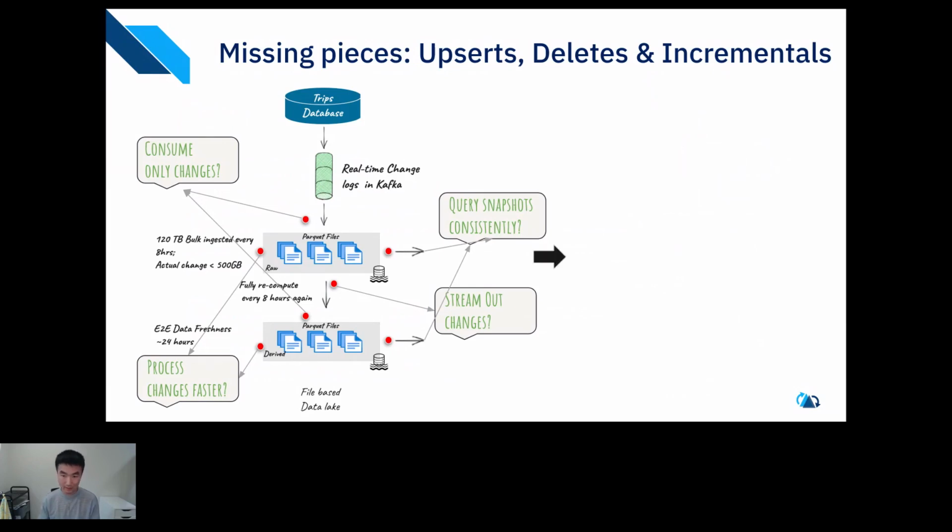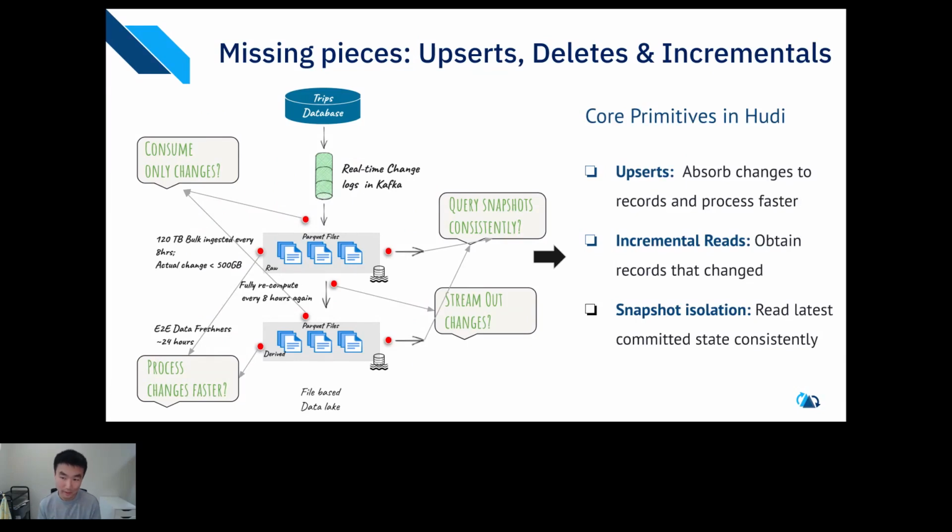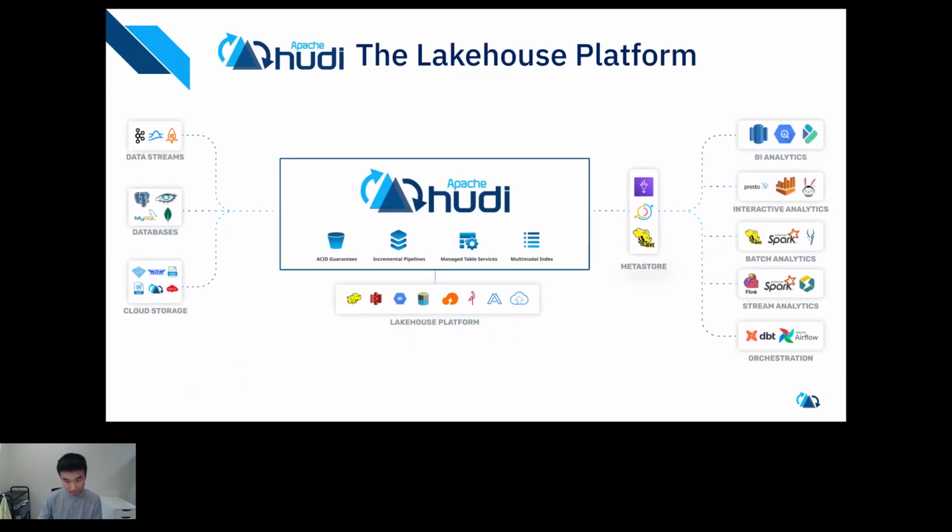These principles guided the core primitives of Hudi, which are upserts, incremental reads and snapshot isolation. So with Hudi, a serverless transaction layer with database-like abstractions for DFS-compatible storage is built. Now upserts took less than 10 minutes to capture only those 500 GB of change data. And the end-to-end latency is reduced from 24 hours to just 1 hour. So this propelled more and more use cases, and Hudi started to evolve rapidly from that time.